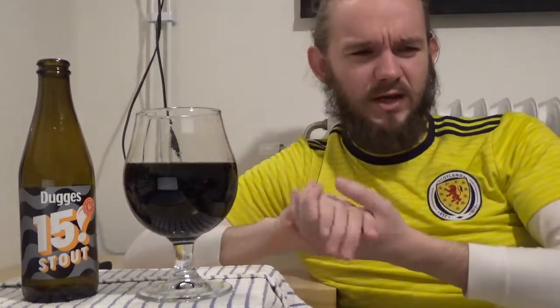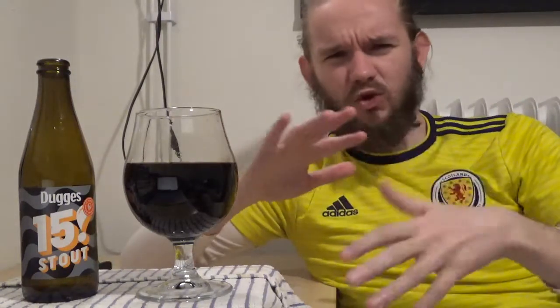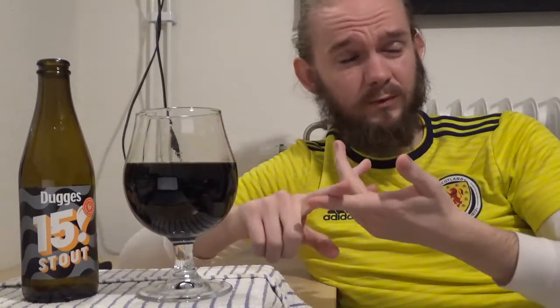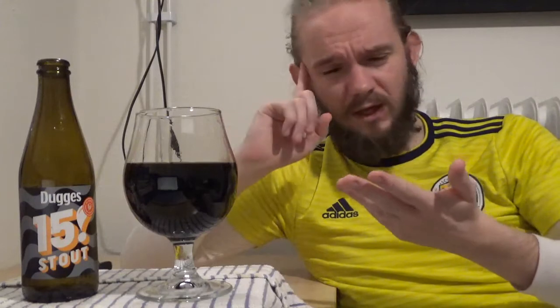So let's try and break this one down a little bit then. What I would say is, the middle of your palate is kind of blanketed with this whole spicy layer, and this will be the clove coming out, it will be the cinnamon, it will be the cardamom, and what's the other one that's in here?